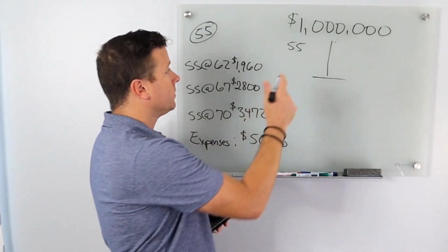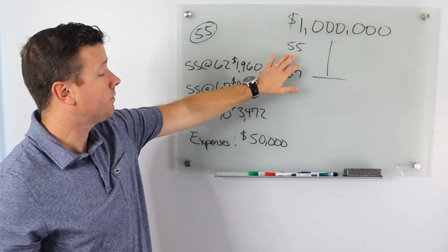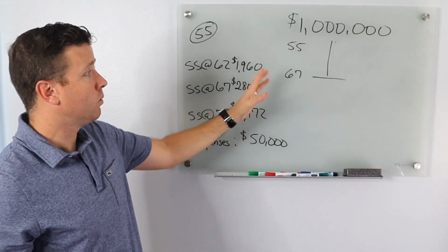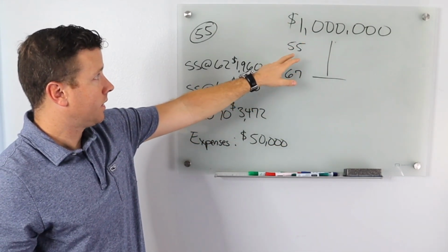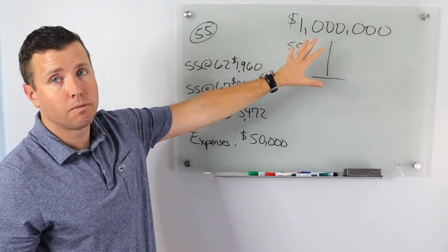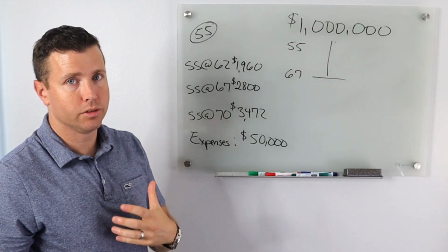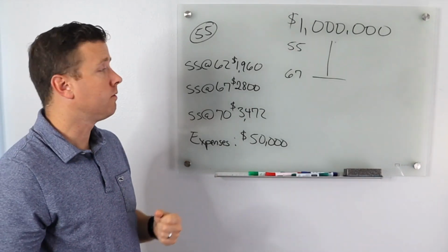So what I want to try to do is get this $1 million to full retirement age. Because if they're going to retire at 55, I would like them to collect full retirement benefits. I don't want them to get to 62, but I'll show you both scenarios. So we've got $1 million. We've got a 55-year-old. Let's say this $1 million is in a 401k, and they're going to use the rule of 55 in order to start distributing their assets. I mean, they're not going to pay a penalty on taking out qualified retirement assets.